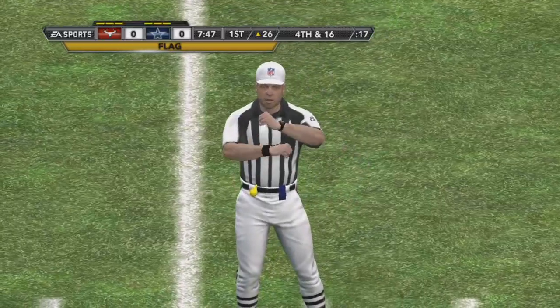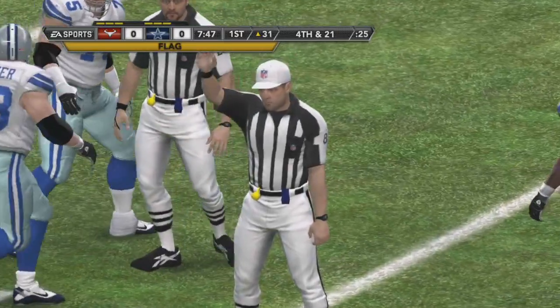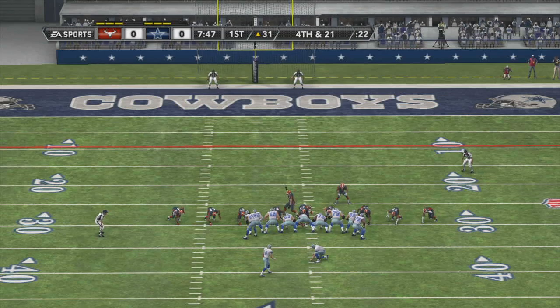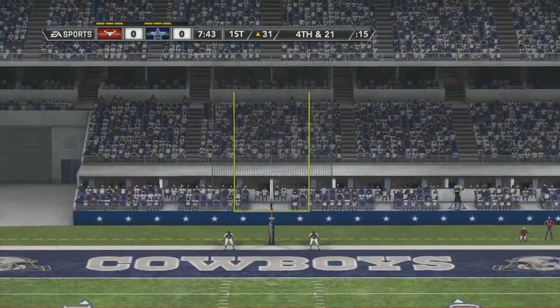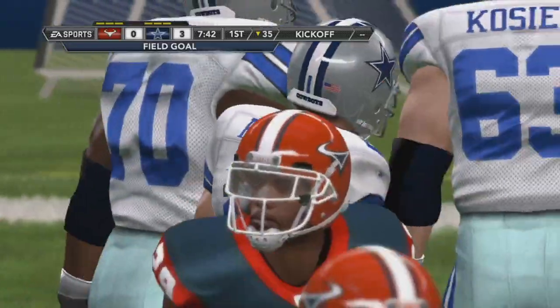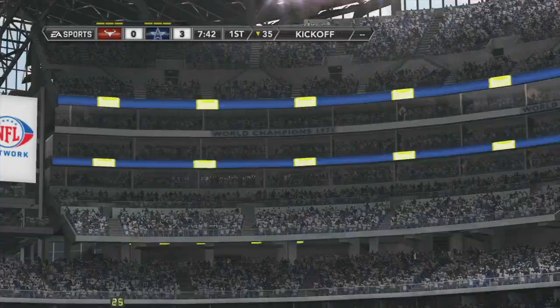Looked like someone might have jumped. And it's so embarrassing to jump offsides for an offensive player because you know the snap count. But I swear there's so many things going through your mind, especially if the guy across from you is beating you in the head all day. Sometimes you just forget. And he makes it. Chris Brown nails it, and they'll grab the lead. 3-point game.